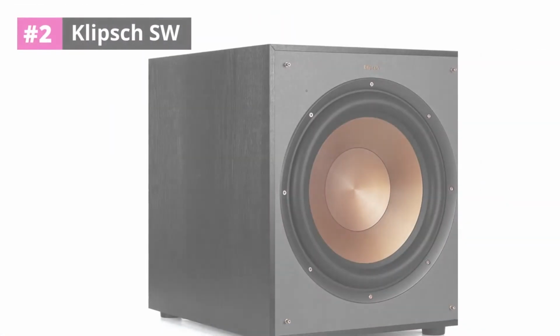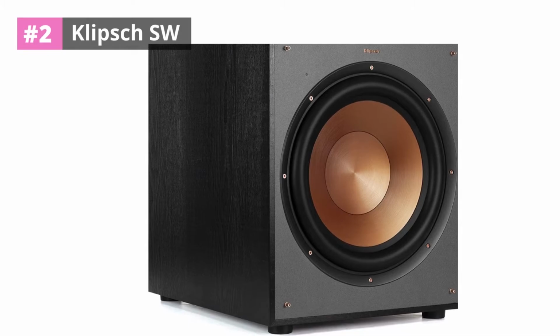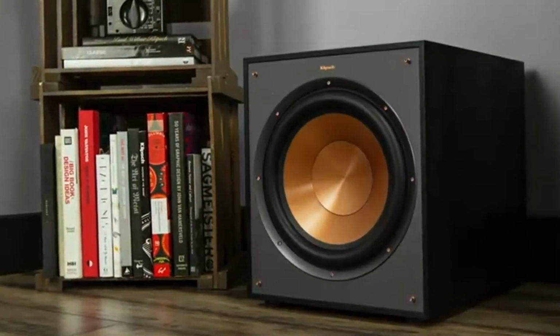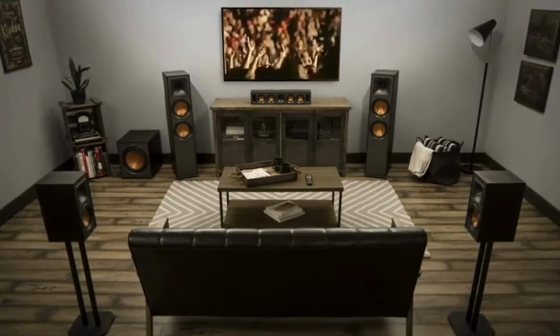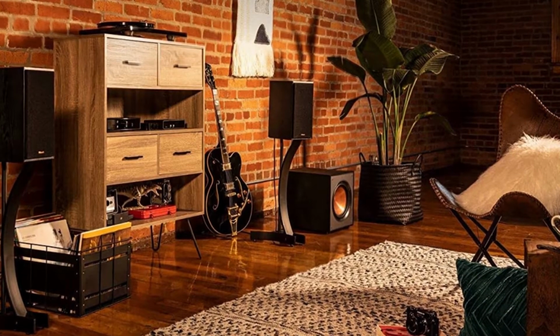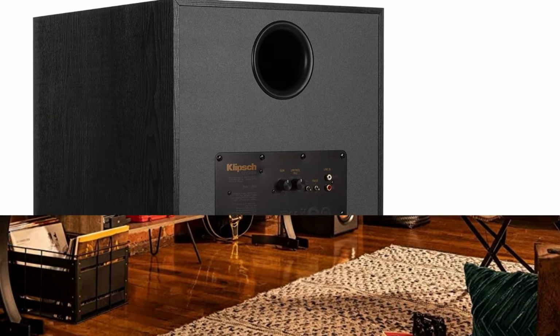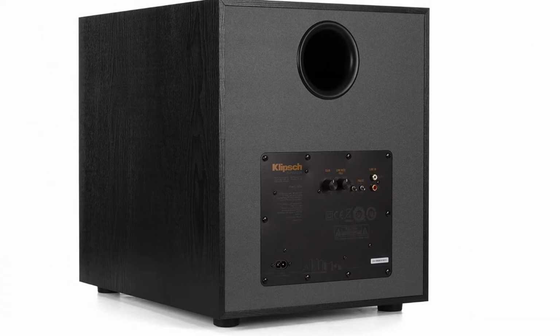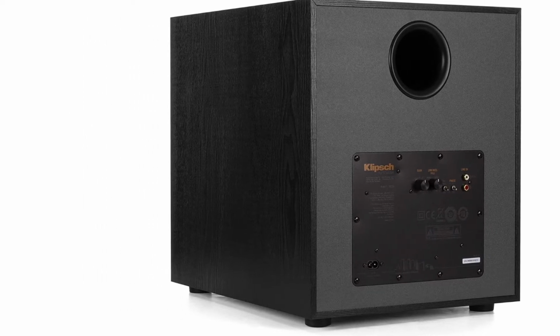Number 2. Klipsch SW. Many people are familiar with the Klipsch name, and the Klipsch R120 SW subwoofer lives up to their brand expectations. This has a lot of controls, making it a good option for music and home theater options. If you want something that you can put in a room, and it can fire heavy bass no matter where you are sitting, this could be the option for you.